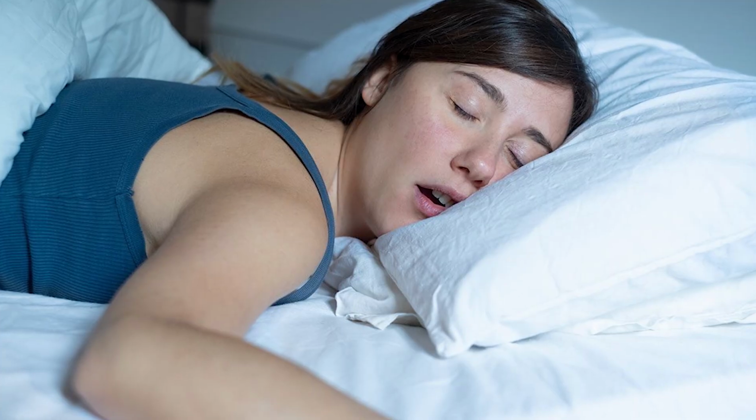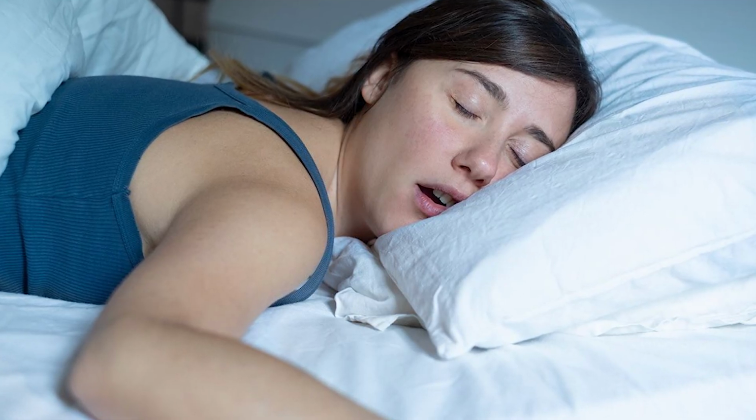And you also want to make sure you're breathing correctly when you're sleeping. Because again, if you're breathing incorrectly, this is going to lead to chronic stress and chronic inflammation and contribute to a lot of other diseases that you may not even know about.